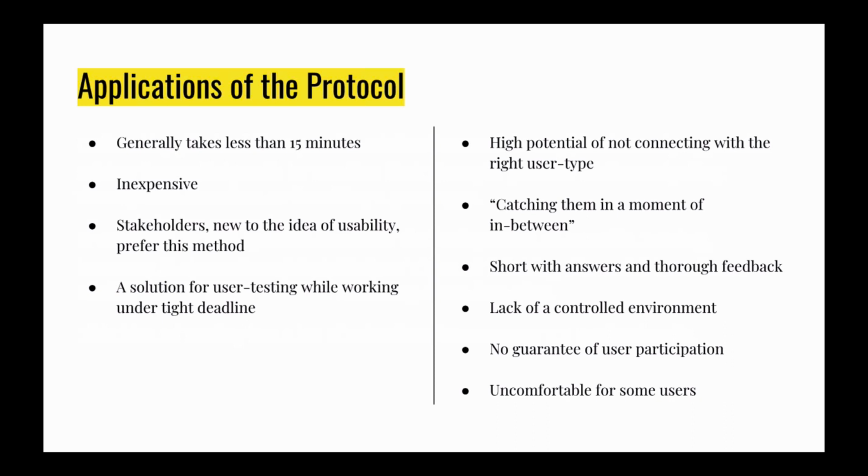There was something that she suggested, and that was to maybe strike up a conversation with them first and ask about their interests in terms of what the prototype is, and depending on how they respond to that, then you could choose if you want to ask them if they would be willing to help test out a prototype. But then there's also the idea of catching them in the moment of the in-between.